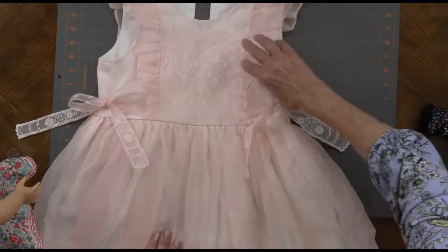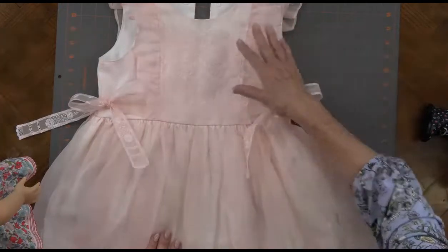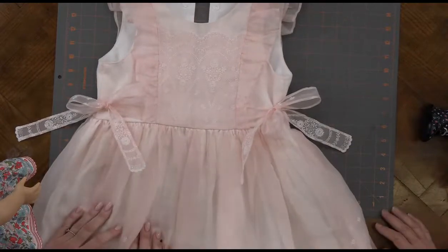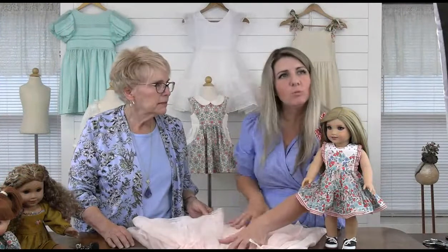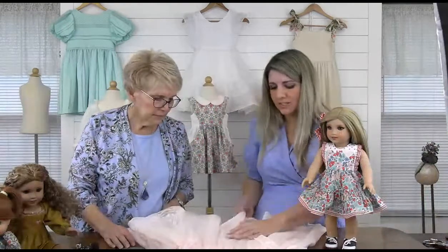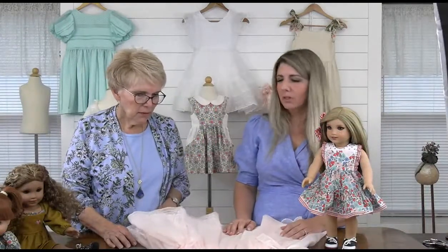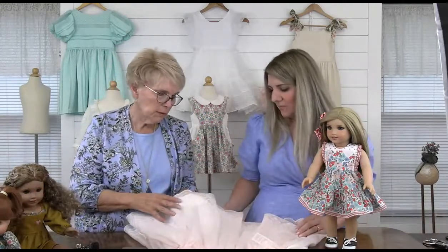And this is not underlined, so it gives a little bit more color. One of the things I wish they made in this color, because I love the way when it's gathered up at the top, it almost makes an ombre effect as it goes down, because it's more gathered. So the pink gets a little darker as it shows out. That's why I lined it in white too. You can line it in pink, but I think the white shows up the design a little bit more.